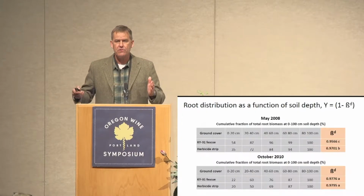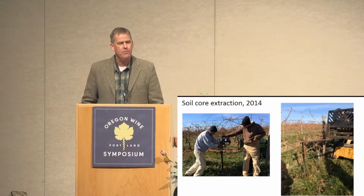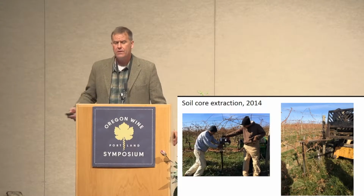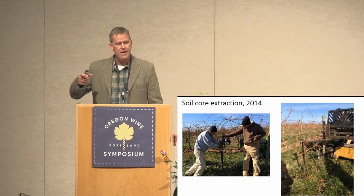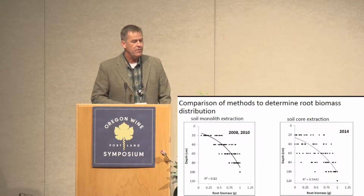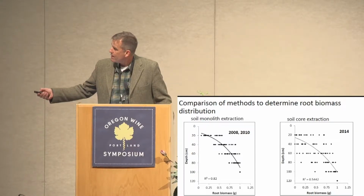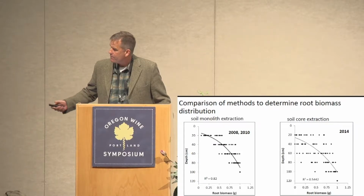So remember the big blocks of soil? I wasn't happy with it, so I came back in 2014 and did a little bit higher tech extraction of roots with this. If you look at this tool here, we drove a cylinder about 2 inches in diameter. We drove it over 1 meter deep, about 1.2 meters. We extracted that core, and then we looked at that for roots. So this was a more efficient root coring method for root research. And part of the outcome was that the big block method was more representative of what really went on. I didn't really get much improvement using the soil cores, even though it was much faster. The old soil monolith method had a higher R2 value.